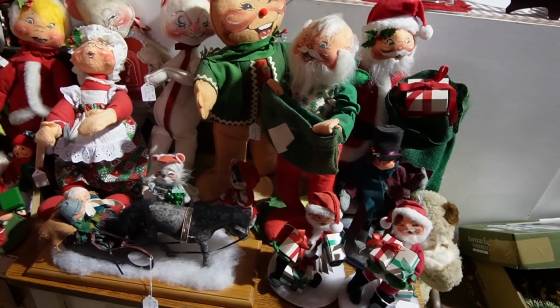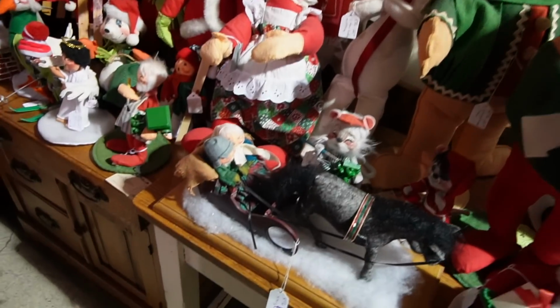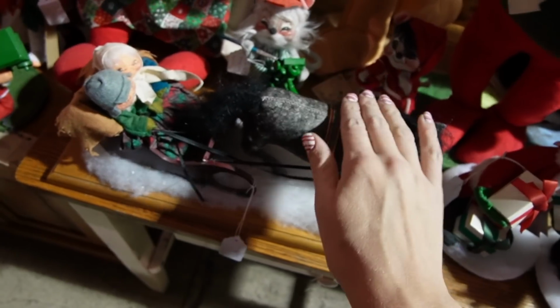There are so many Annalise in this booth. It's crazy. I've never seen this one before. This one is a sleigh, with 2 people in a sleigh.